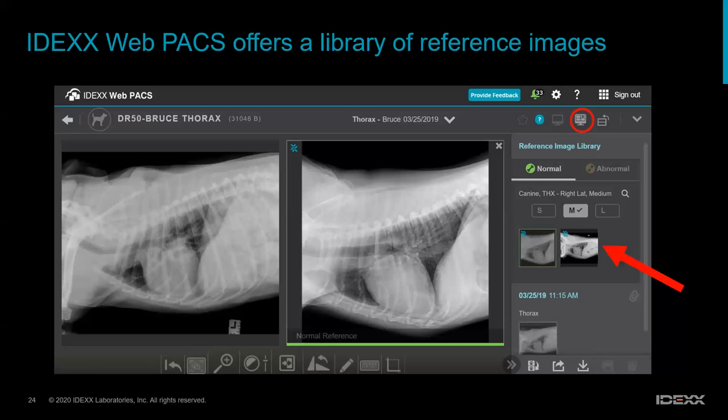It's a great tool for that. And like I'd mentioned, you can also assign normals yourself. We've added an entire bank of normals. I think we have close to 200 normal images within the library. But if you specialize in specific patients, say you specialize in Cavalier King Charles or English Bulldogs, you can go in and assign your own normals from this specific breed into the bank of normals. That will allow you to pull a bank that's customized for your practice based on the unique patient group that you see.